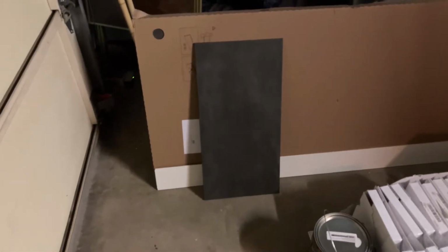Over here, you can see my Ikea order that was delivered. That long box is the countertop. Here in front, you can see my tile sample.